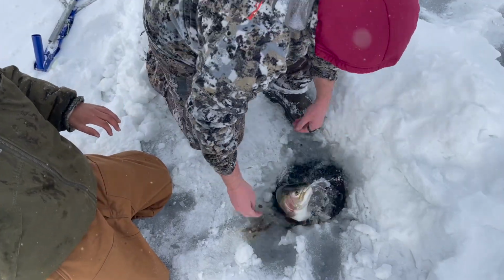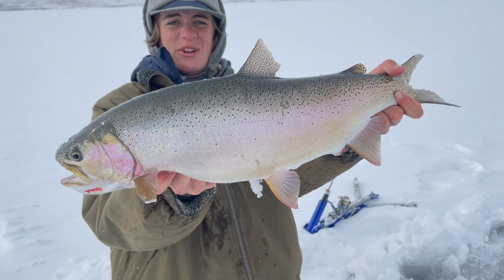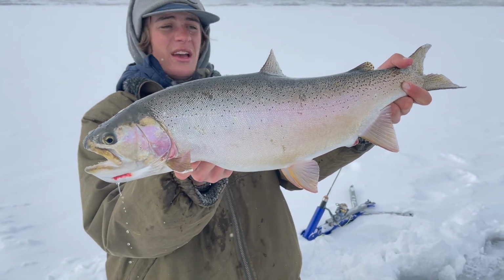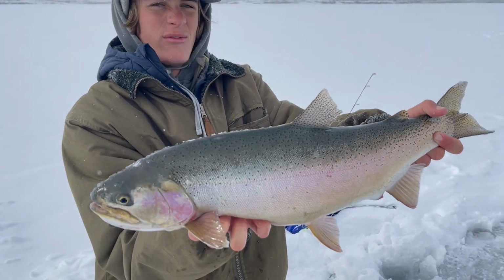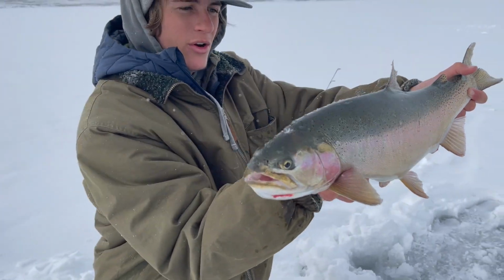Oh, just shovel them. Oh, let's go, baby! Best one yet, by far. Awesome fish. Probably a good 22, 20... I'd say 22 would just be generous here. Pushing a nice 4 or 5 pounds, probably easy. Big old pigged up girl.